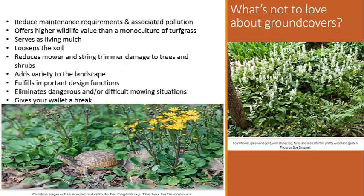Ground covers reduce mower and string trimmer damage to trees and shrubs by providing a buffer between woody plantings and turf areas. Ground covers add variety to the landscape with a diversity of textures, colors, flowers, fruits, and changing seasonal interest. Ground covers fulfill important design functions such as providing a transition between lawn and shrub plantings, unifying scattered trees and shrubs, softening the edges of hardscapes, or setting off a specimen plant, statue, or other landscape feature.